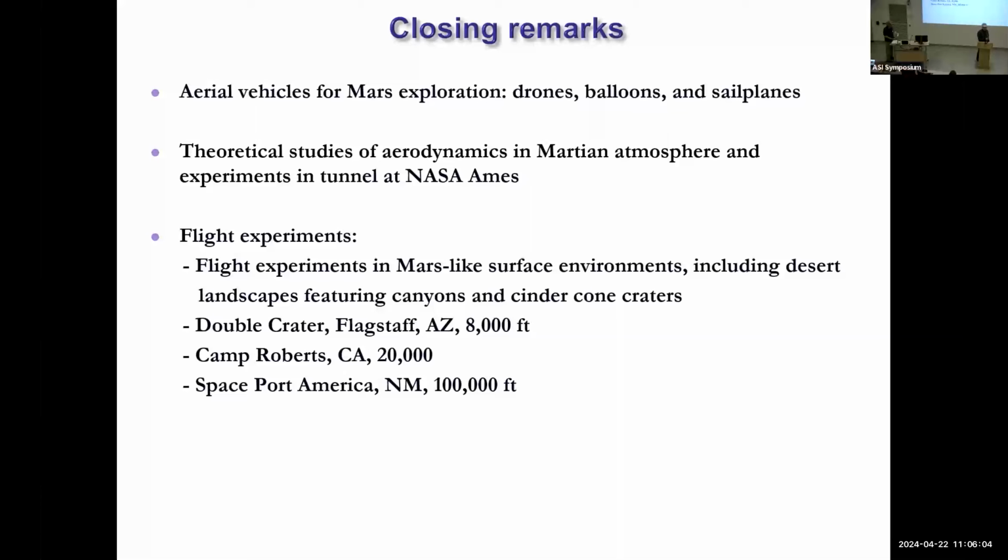And we did fly at Double Crater in Flagstaff at 8,000 feet. We did go to Camp Roberts, California, and we flew there at 20,000 feet. But our dream is to go to Spaceport America at 100,000 feet. Why is it a dream? Because it's not that easy. It's not that cheap. It's very expensive. Nevertheless, at 100,000 feet, the atmospheric density is about the same as on Mars. So all kinds of issues that we have with the technology can be verified and validated there. Thank you.